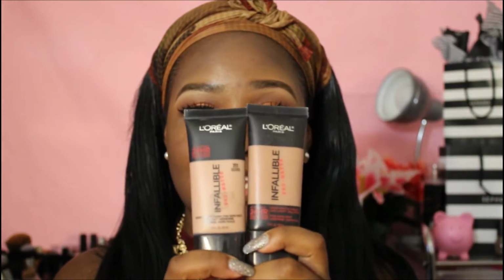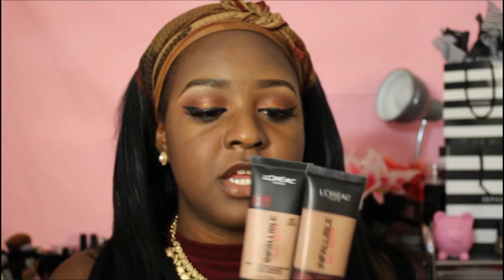I like the tapping of the face thing, you know? So now we're going to go ahead and put on our foundation. My favorite foundation ever from the drugstore, the L'Oreal Infallible Pro Matte foundations. These are amazing. Now you see I have two. I have the last two darkest shades, 112 Cocoa and 111 Sable.